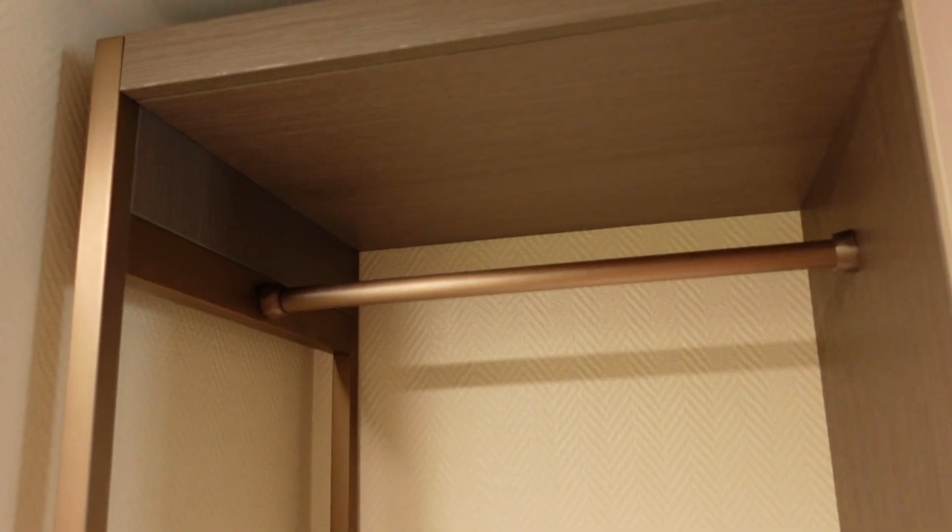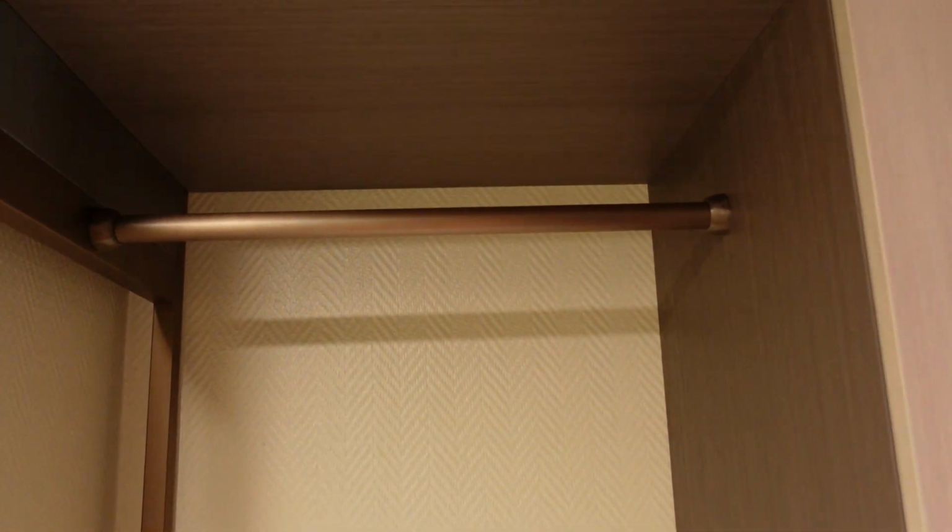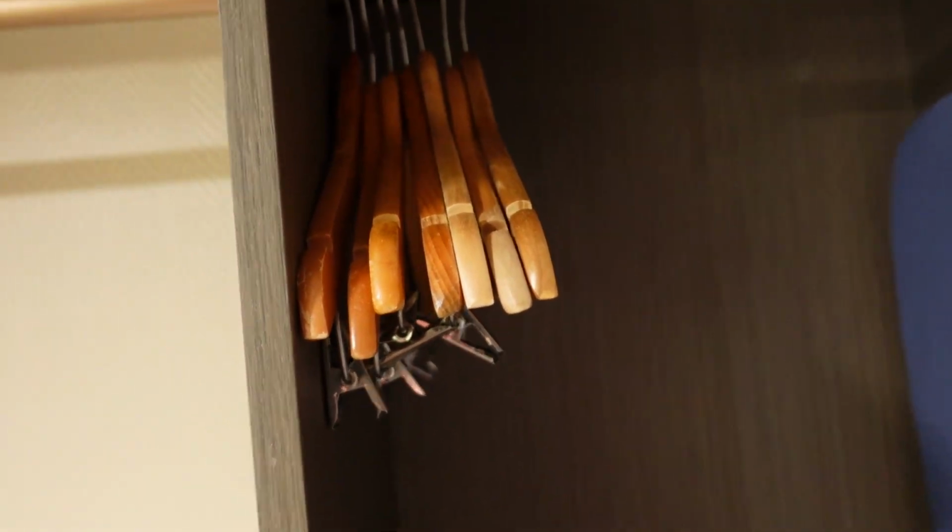There you go. So this is one of the new rooms in the south tower of the Ramada Plaza on International Drive, and it looks beautiful. It really does. Before we go, there's the hanging space, and there's some coat hangers in there. But yeah, it's really nice. Very happy. I'll show you the pool area next.